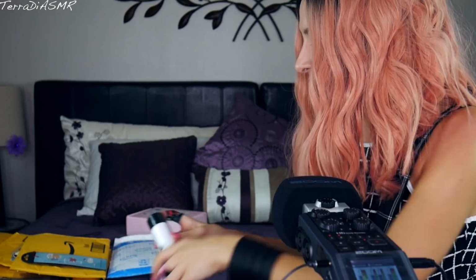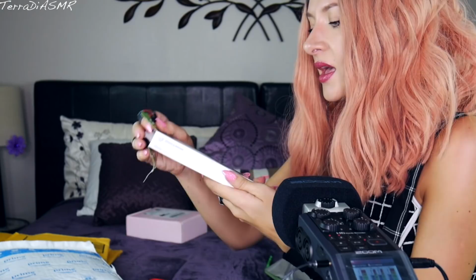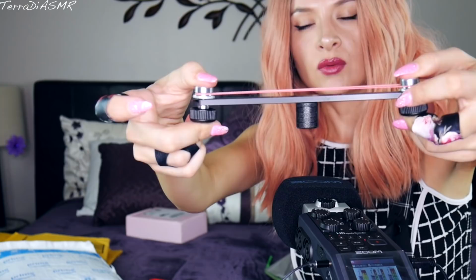Such a random thing. But this I got for my YouTube, so I can put the microphones, one here, on the tripod, and I can speak to the camera, but have the microphones close to each other, sort of. We'll see how it works, I'm not sure.